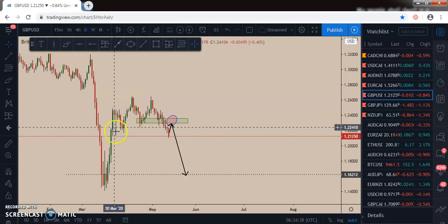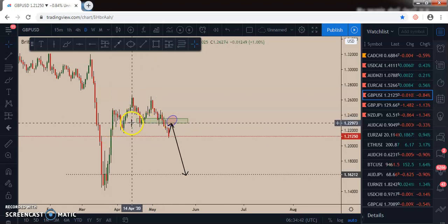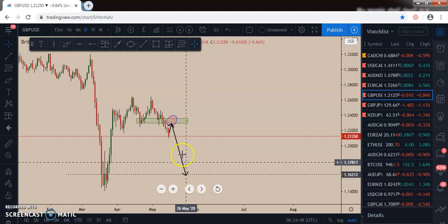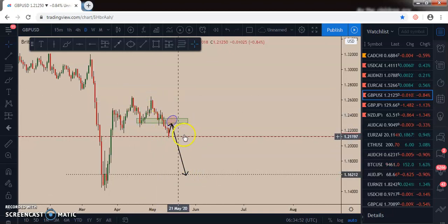Now, as you can see, this is what we have in the weekly time frame. As you see this consolidation, this is the first time the market broke structure to the downside, and we expect a retest of this structure before it moves to this downside. So this is the present price action, and that's what we are working with.